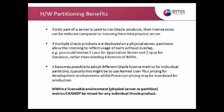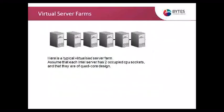If multiple Oracle products are deployed together on a physical server, then normally you would end up paying for the full spec for both products, for example. So you might have the app server and the database. Why would you license 4 processors of both when in fact they're going to have to share the resources? So unfair as it seems, it's a truism that Oracle licensing rules make you actually think about how you ought to be deploying things because it makes such a big difference. So you could split up the machine into two hardware partitions and license fit for purpose for the 2 products. It also becomes possible with hardware partitioning to have mixed metrics for the same product. You can separate them into hardware partitions, otherwise you wouldn't be allowed to do that.